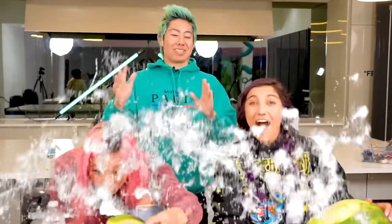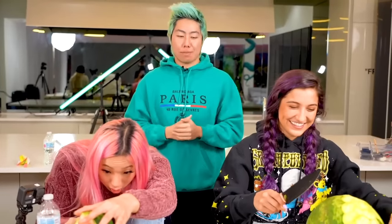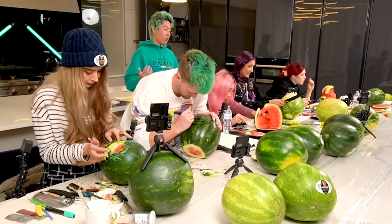So since we're carving watermelons, I thought it would be a very fitting punishment to be pelted by watermelons. Wait, what? Yeah, I'm just kidding. Water balloons, so it's water something. So if you lose, you get pelted by water balloons. And if you win, you're gonna be one of the people throwing the water balloons at the losers.